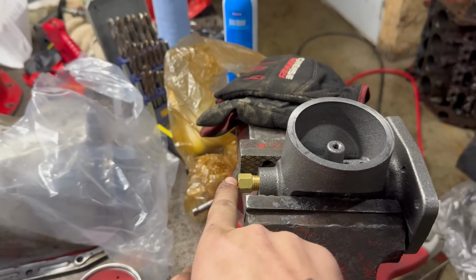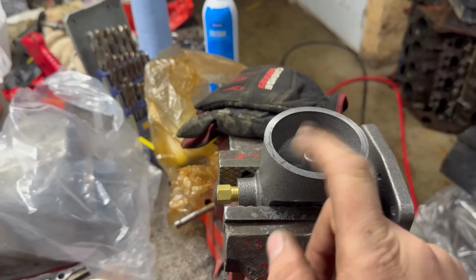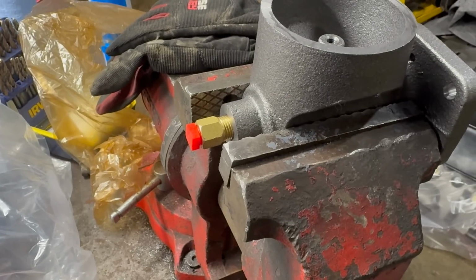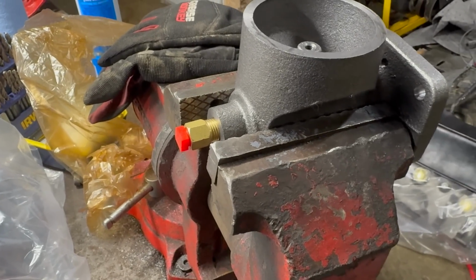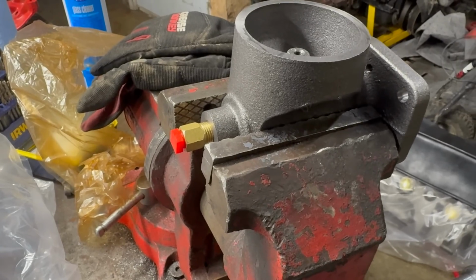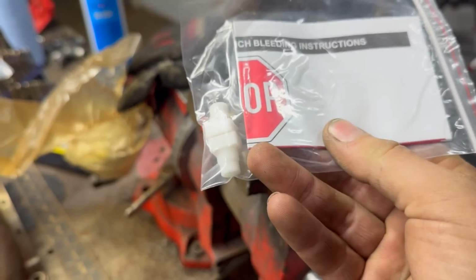Or you can just plug this and then pump this thing, and eventually all the air will work its way out this way. It takes a bit, but it's pretty effective. Here's one of those plugs installed in the master cylinder fitting. These are often, but not always, included with the new masters. I've accumulated a good few of these over the years, thankfully. You know, if I'd actually looked in the box, I would have found these.